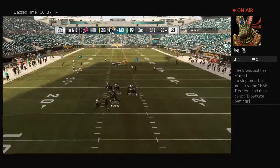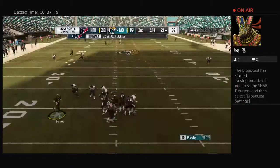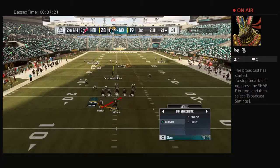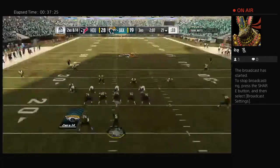Throwing on first down is Bortles. And he can't get rid of it. He's taken down. Jadeveon Clowney getting him once again. His third sack of the afternoon.